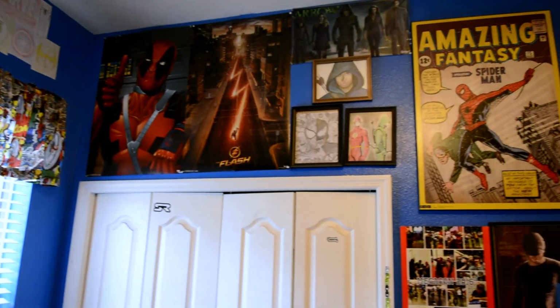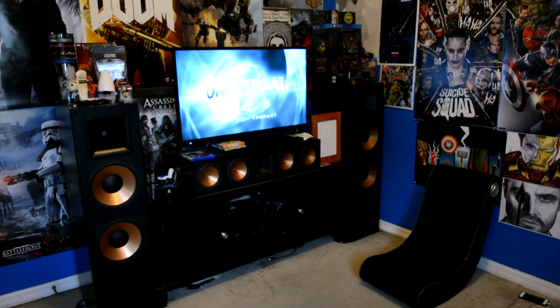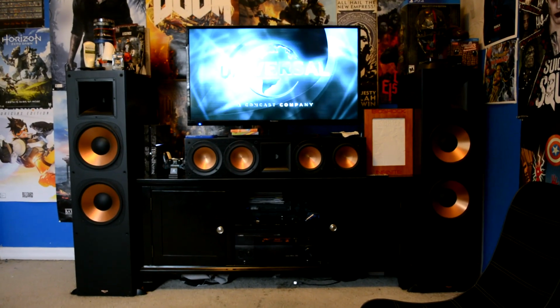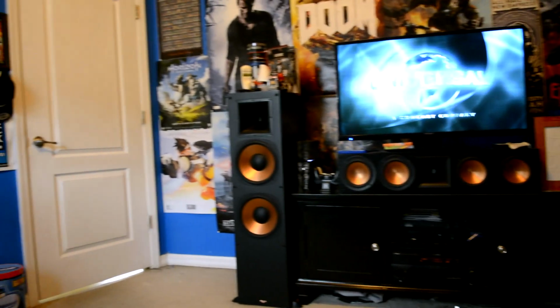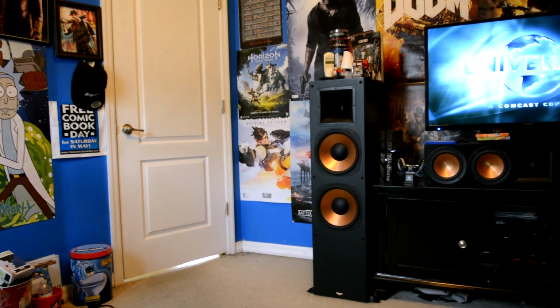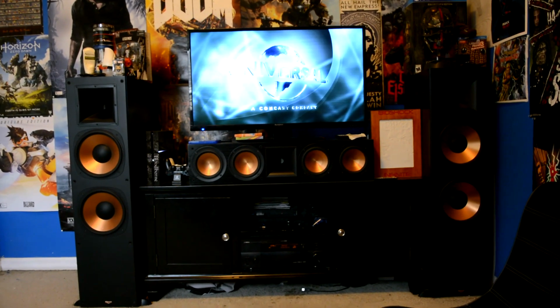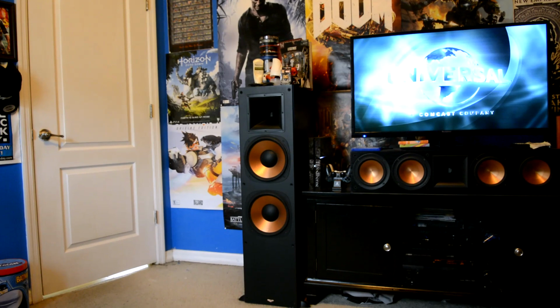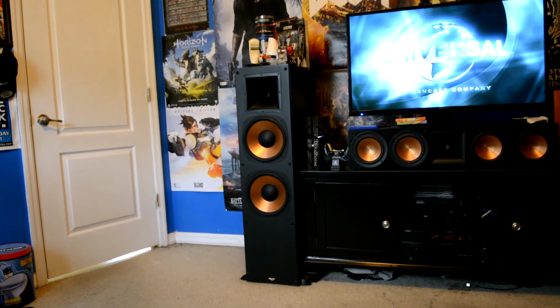So his room is a 12 by 12 foot room. Honestly, for the RF7s and the RC64 II, some may say it's overkill. I don't think there is such a thing. Unfortunately, we're not able to toe in the speakers at all, just because of the width of the entertainment center, as well as the amount of space we have over here where the door opens. So in this setup, the speakers cannot be angled or toed in towards your listening area. Normally you want your tweeter aiming pretty close to your primary listening position. As you can see, these are shooting pretty much straight forward.